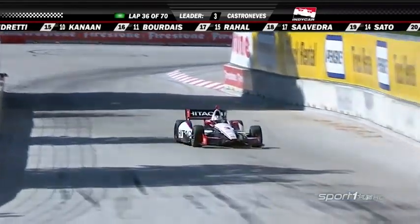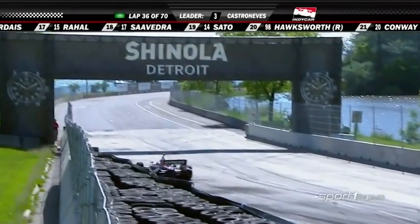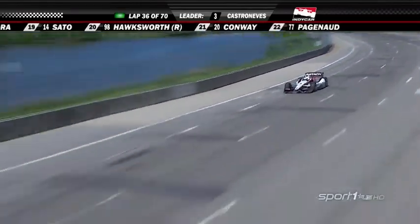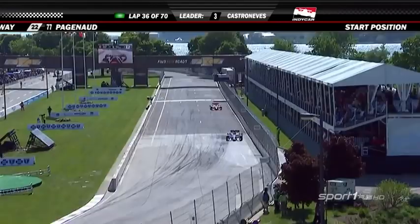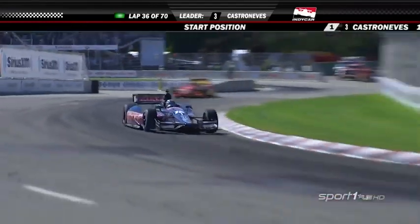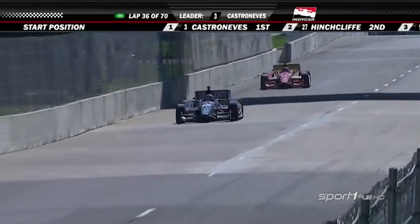So those are the two cautions you have seen, for the incidents involving Pagenaud and Conway. Castroneves is now back out in front after the pit stop cycle is complete, by 5 seconds over James Hinchcliffe, who runs second, Scott Dixon third, Ryan Briscoe fourth. Running order coming across the top of your screen. Now, while we were away, Graham Rahal made a stop on pit road under the green flag. He's now running in 17th position, 44 seconds off the race lead.